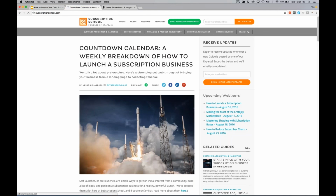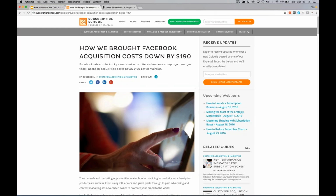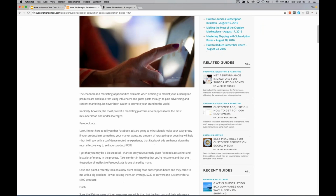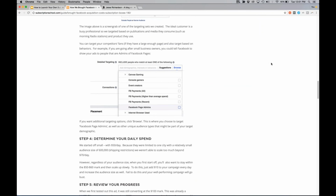If you can gather emails another way, maybe doing giveaways with bloggers and they host the giveaway on their own site, that's totally fine. As long as you have access to those emails and as long as those people who are opting into those emails actually want to buy the product. That's the idea, right?